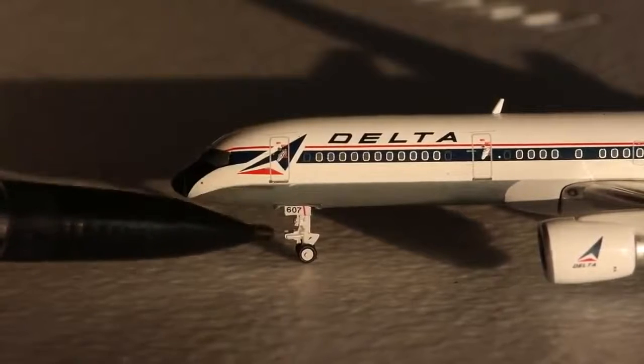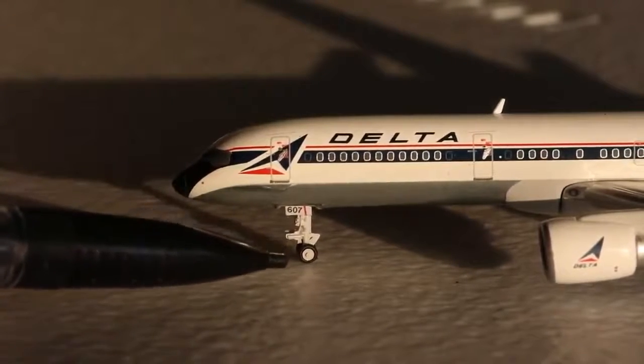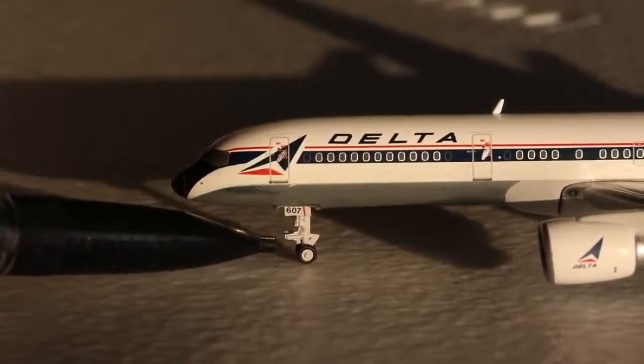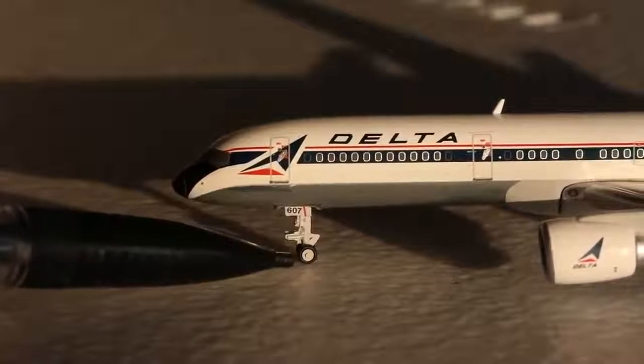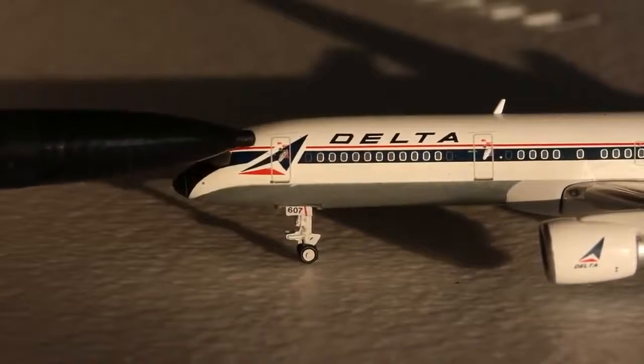Here's the L1 door, and of course you've got the nose landing gear and nose landing gear door, so there's the last three of the registration, and then the numbers of the registration in this case, and then the nose landing gear itself, which is a little thick, but overall very unnoticeable. It looks really good from a glance.